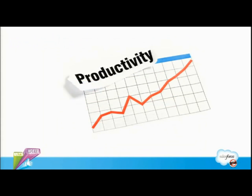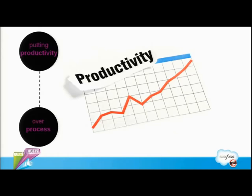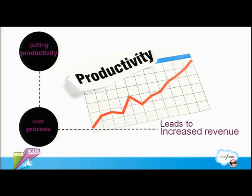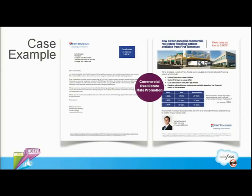So we've talked about the time and the cost savings, that aspect of extending Salesforce. Now we're going to talk about putting productivity over process, which certainly leads to increased revenue. So how do we use all that extra time to grow revenue? Here's an example of a promotion that we recently did with our commercial real estate lending group. Now, it may seem simple enough, but let me tell you, working with product teams and risk management when it comes to anything that's related to credit, it does require a lot of time, energy, and focus.